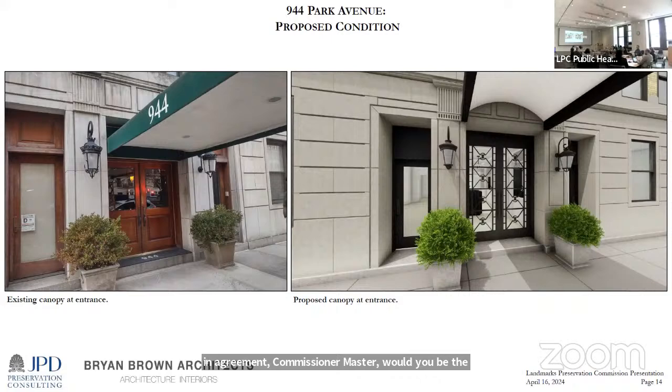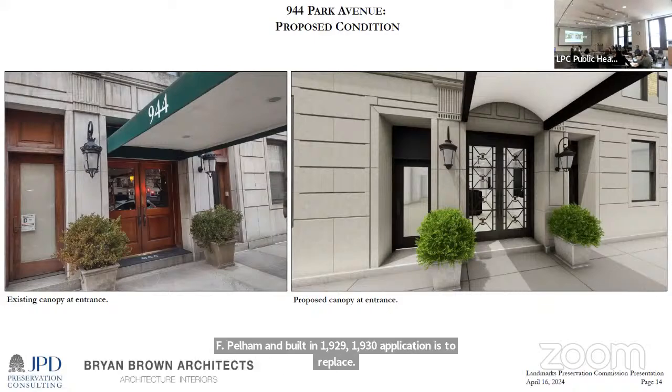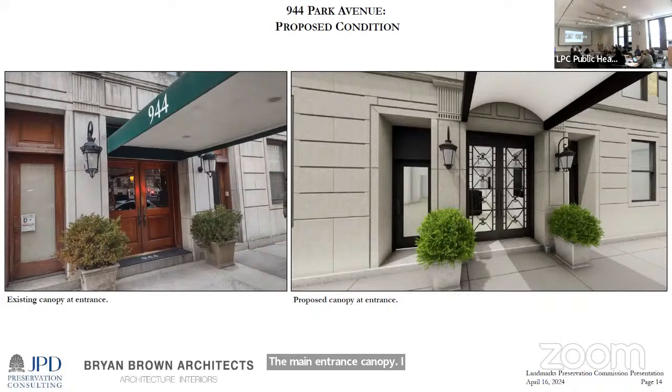In the matter of LPC-24-03061, 944 Park Avenue in the Park Avenue Historic District, an Art Deco-style apartment building designed by George F. Pelham and built in 1929-1930, application is to replace the main entrance canopy. I note that the building's style, scale, material, and details are among the features that contribute to the special architectural and historical character of the Park Avenue Historic District. I recommend approval, finding that the base of the building was altered prior to designation, and the decorative elements around the door enframement are not original.